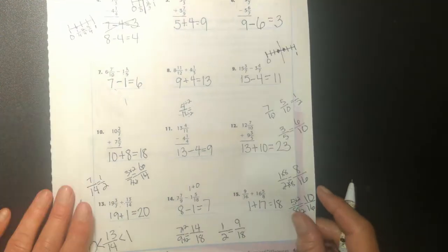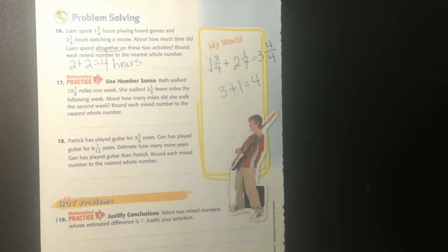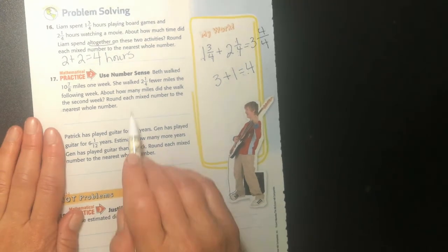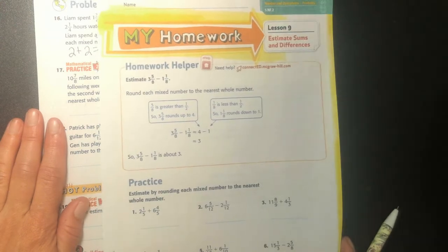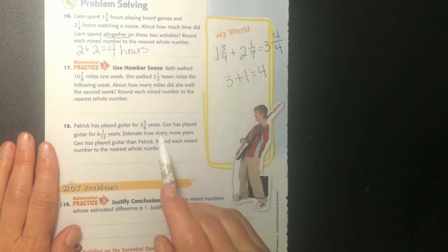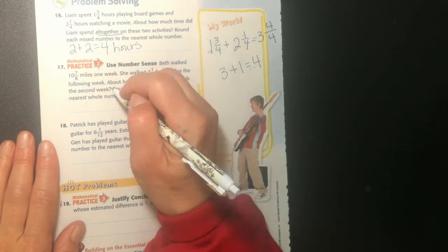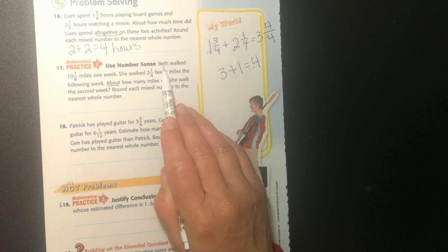All right, and then we got stopped here on the back. We did this one, and then we ran out of time. So if you did this one, after this I'm going to do the homework, so I'll do the homework with you. We'll do this together, right? Remember, we're just estimating. We're rounding. We're finding abouts. We're not doing real math. We're just kind of estimating.